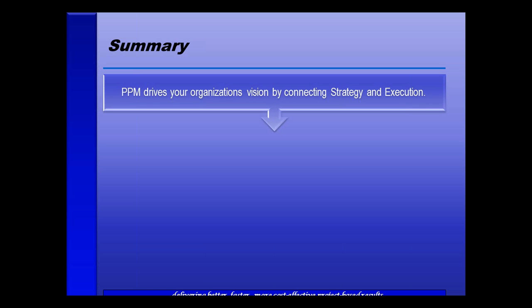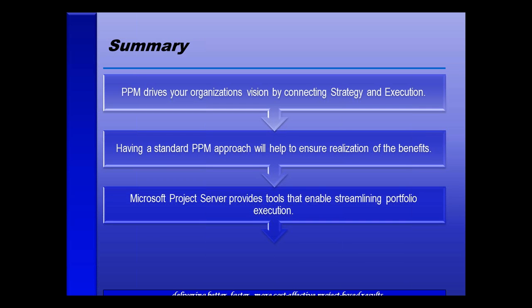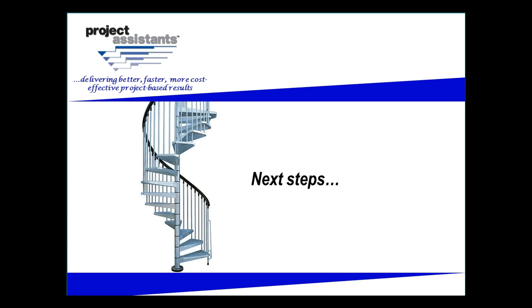So what did we just talk about as we come up on our 46th minute here? PPM drives your organization's vision by connecting strategy and execution. That was the first slide we had, right? Having a standard approach will help ensure realization of the benefits. Project Server provides tools that enable streamlining portfolio execution. And improvement comes through a clear vision, a proven implementation approach, and a commitment to adoption through governance.